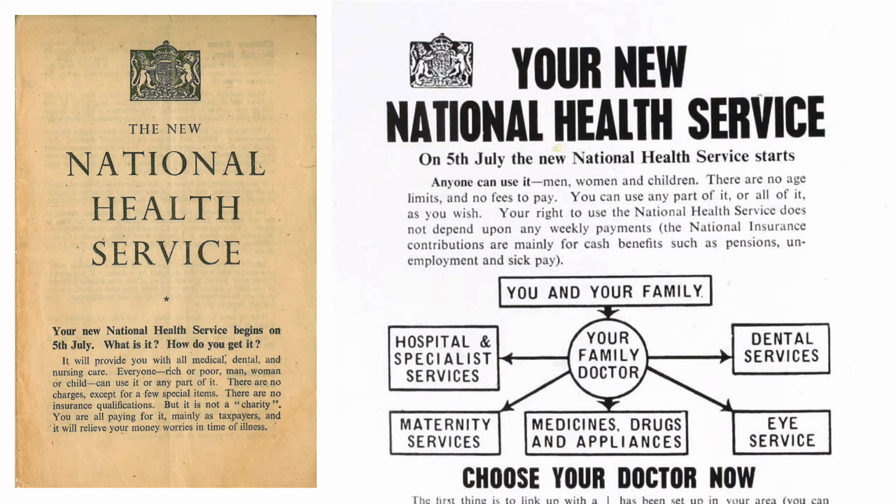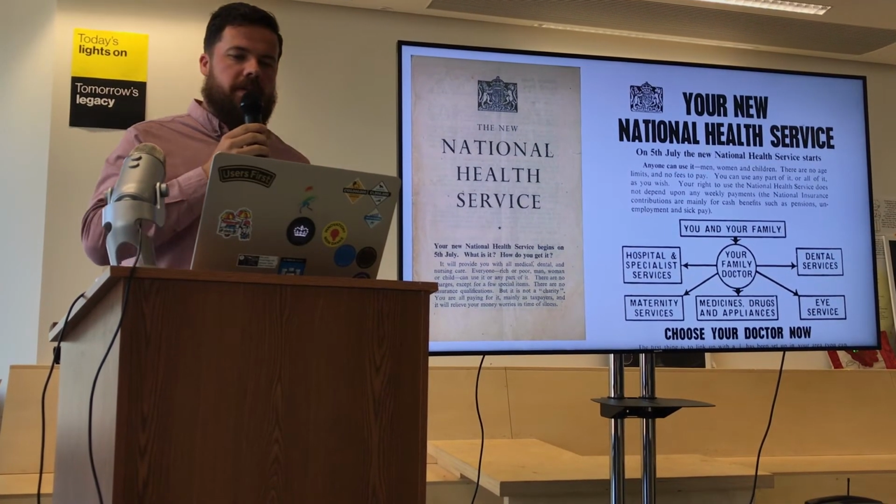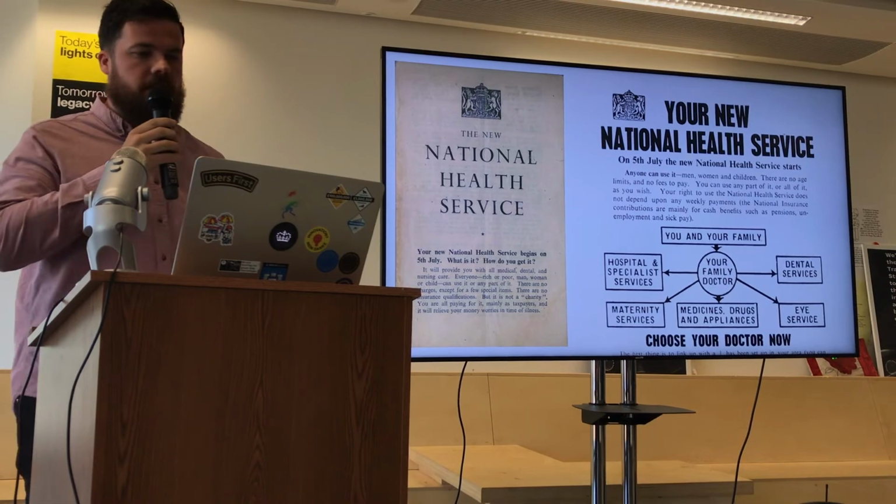Here are some of the very early leaflets they created way back then. On the left you can see the leaflet that was delivered to all homes in the UK back in 1948, and on the right is an ad published in newspapers. I'm going to read the snippet from the ad here because you probably can't see it.